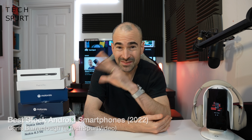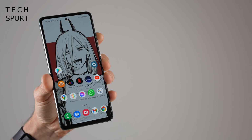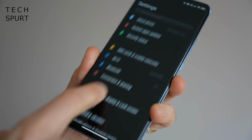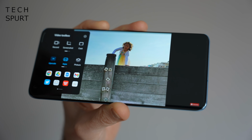So despite what this stack of smartphones sat beside me might suggest, the number of stock Android smartphones is actually pretty damn small right now. Most manufacturers insist on slapping their own launcher, like Samsung's One UI or Xiaomi's MIUI, on top of Google's OS to jazzify it and make the software more their own.